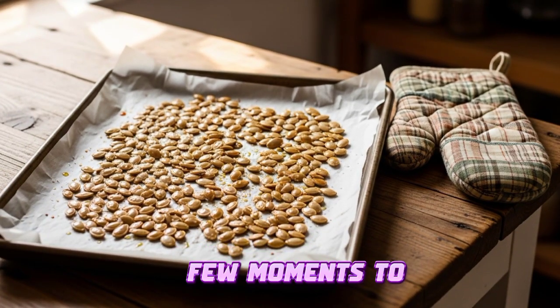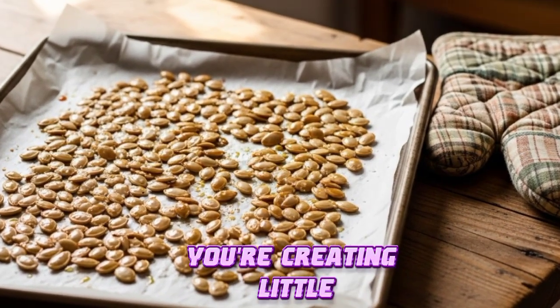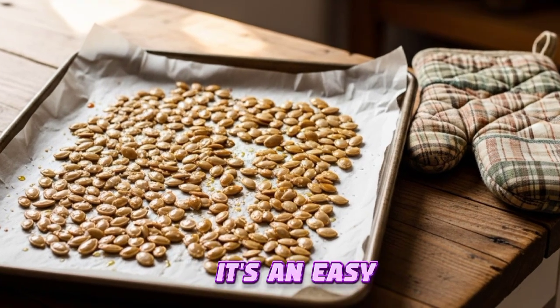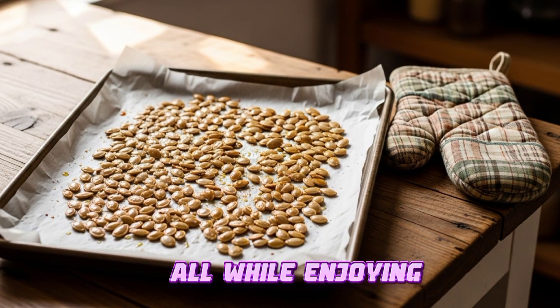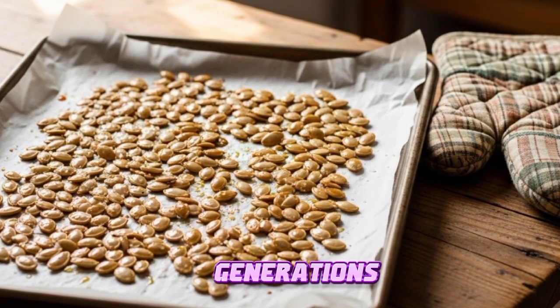By taking a few moments to prepare and enjoy pumpkin seeds, you're not just snacking, you're creating little moments of care for yourself. Each handful is practical, comforting, and satisfying. It's an easy, everyday way to add flavor, texture, and a touch of resilience to your meals, all while enjoying the simple joy of a seed that has nourished people for generations.